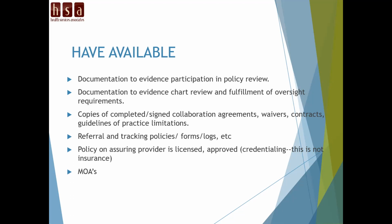If you've got some memorandums of understanding, those are better. The lab loop: when a lab is done, you want to be sure that the lab result is viewed by the practitioner and communicated to the patient. That lab loop is closed. Follow that through, because for one thing, it puts your clinic at a high liability.